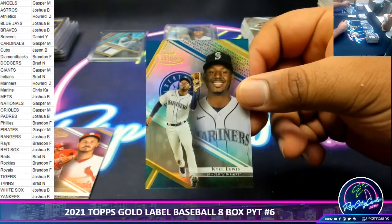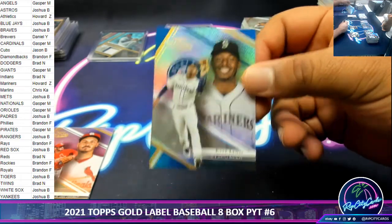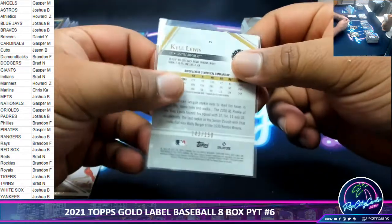Got a Kyle Lewis for the Mariners here, blue. Numbered to 150.